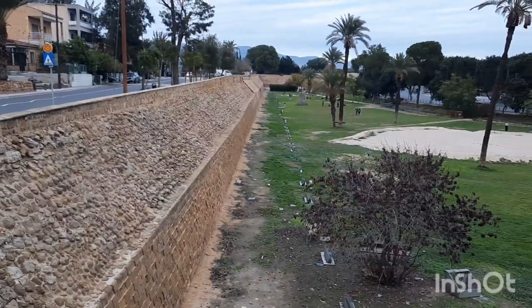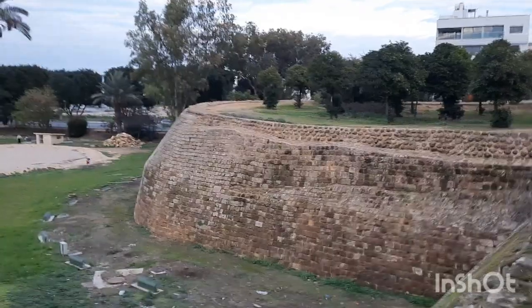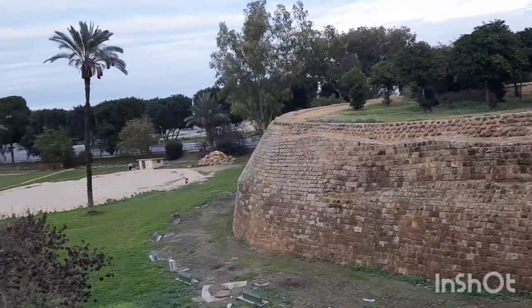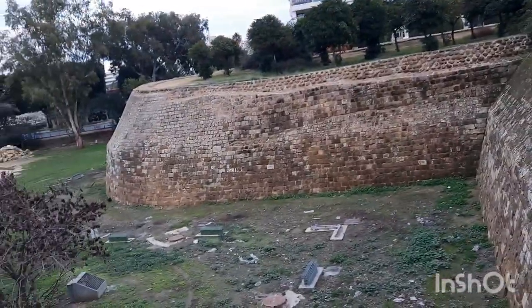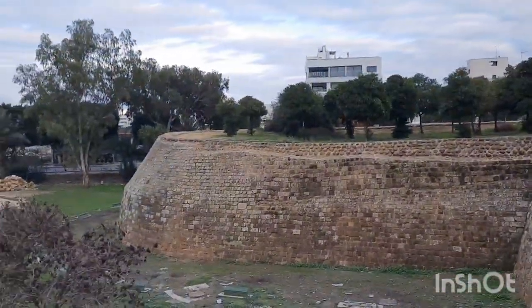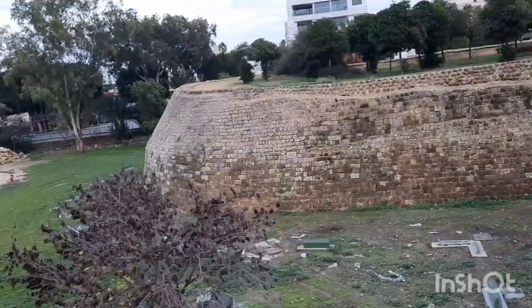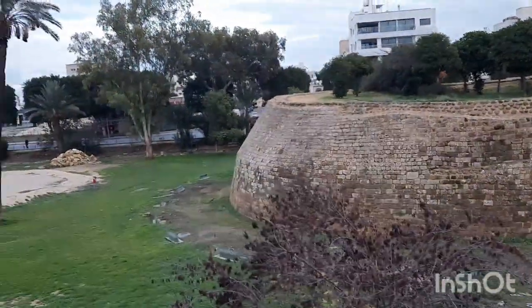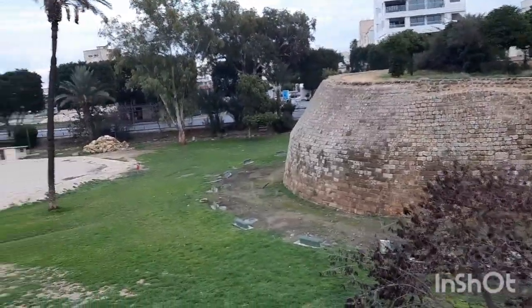The Venetian walls are a series of defensive walls which surround the capital city of Nicosia in Cyprus. The first city walls were built in the Middle Ages, but they were completely rebuilt in the mid-16th century by the Republic of Venice. The walls are still largely intact and are among the best preserved Renaissance fortifications in the Eastern Mediterranean. They are the most major tourist attraction in Cyprus.